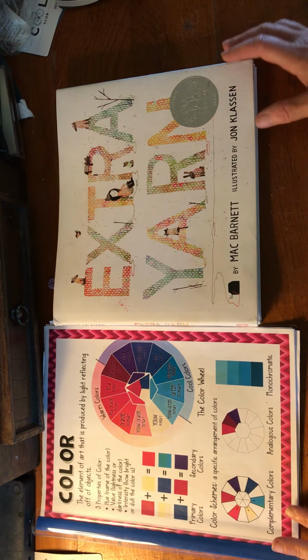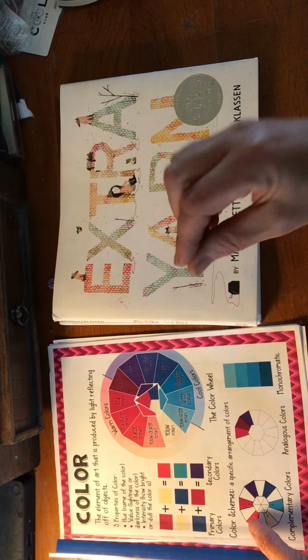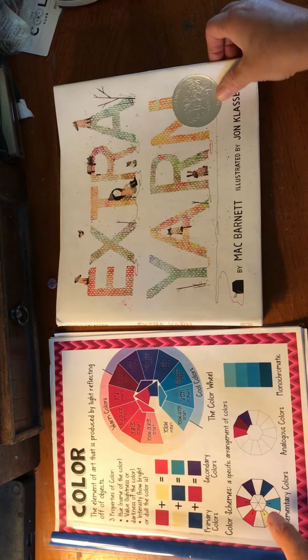study. But this I wanted to show you with just reading this book, Extra Yarn, by Mark Barnett, illustrated by Jon Klassen. And I'm going to be reading it and then maybe talking a tiny bit about the things that I mentioned with the posters over here, but not as in-depth as I will when I am doing the writing. Okay, but first of all, I wanted to show you this.